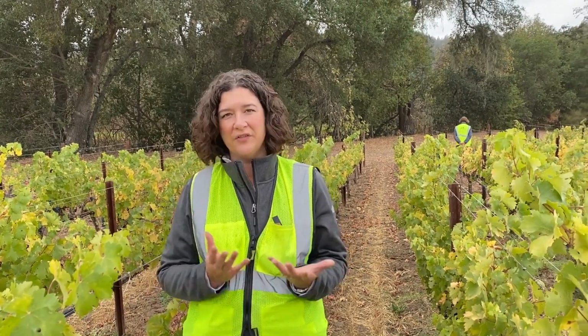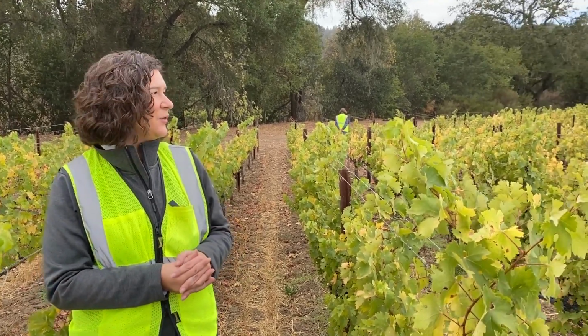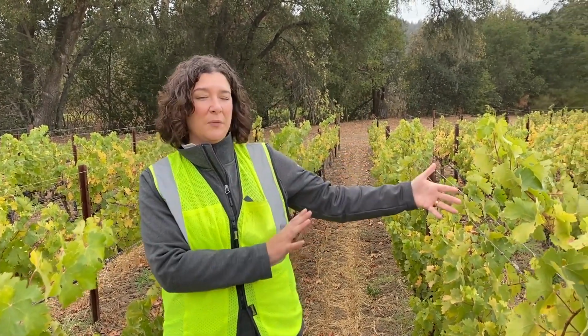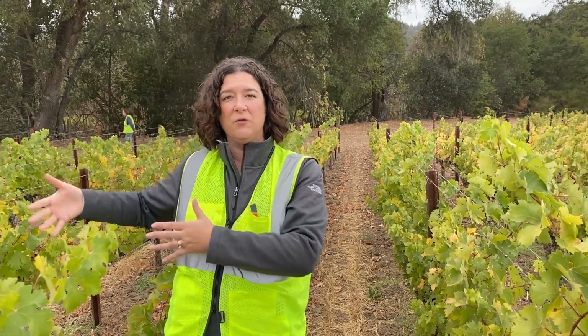Sure, so we're on the south part of the ranch. This is Block P North. It's all Cabernet Sauvignon. And it's a really fun block because the soil changes quite a bit and the water availability changes quite a bit in this block. So we have everything from Robert Mondavi Cabernet Sauvignon Reserve all the way to the Robert Mondavi Napa Valley Cabernet Sauvignon in this same block. And it really all has to do with where the water is and how it flows through the vineyard.